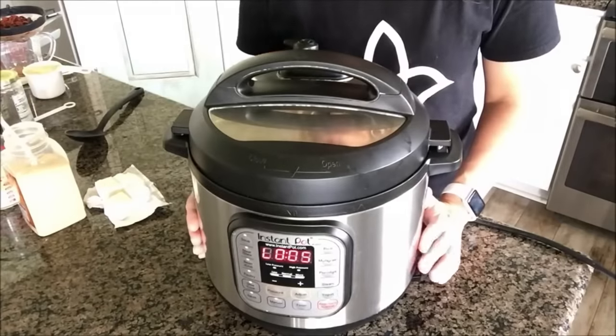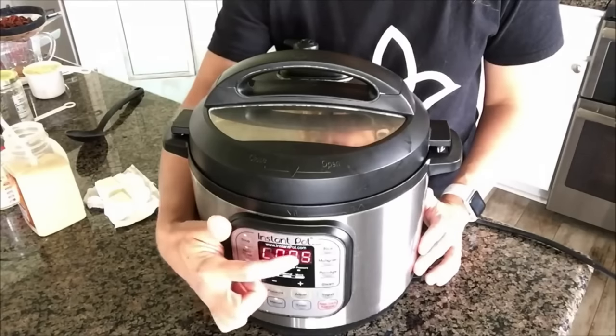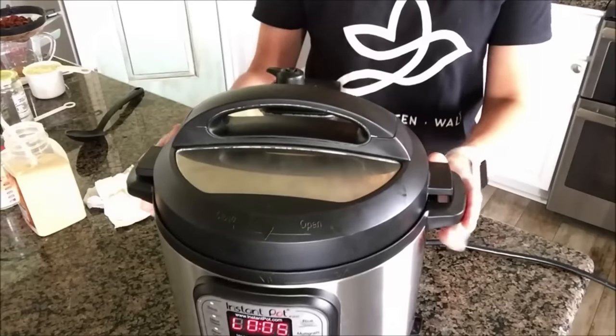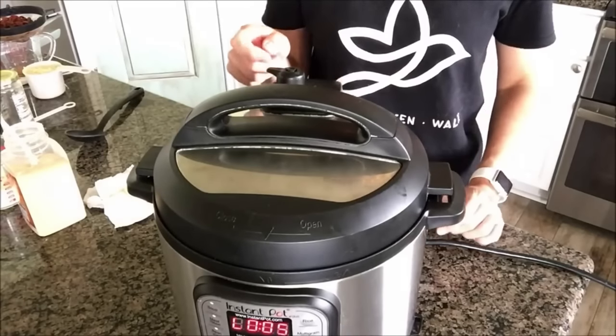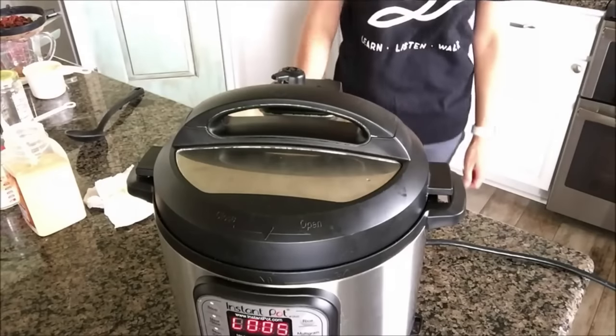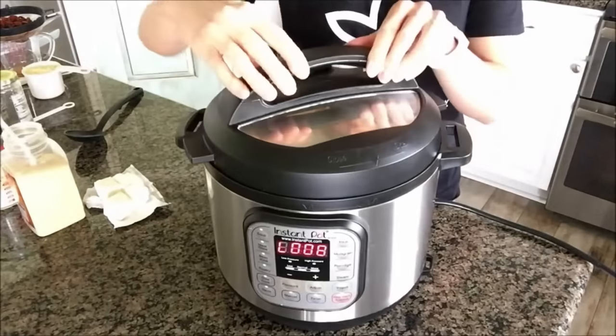Once the pot has beeped, it will start counting up, and it has an L in front of it, and then we wait for 5 minutes, and then we go ahead and release the pressure. So I just do that by moving the valve from sealing to venting. Once all the pressure is released, you can go ahead and remove the lid.